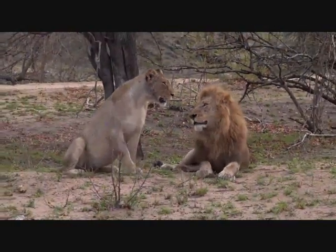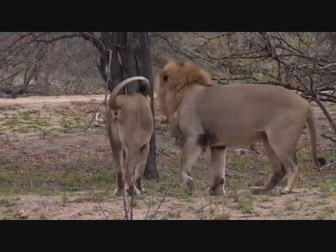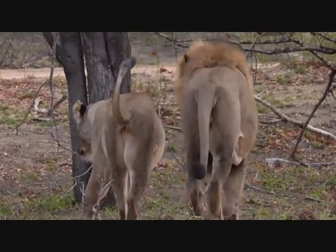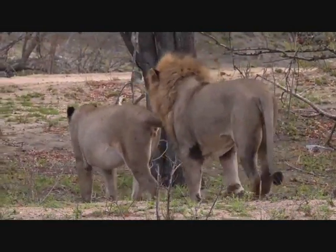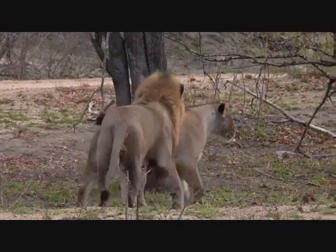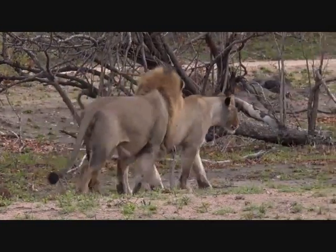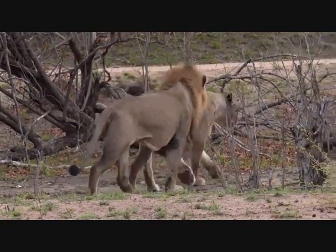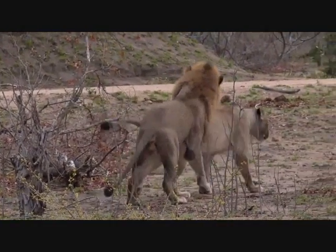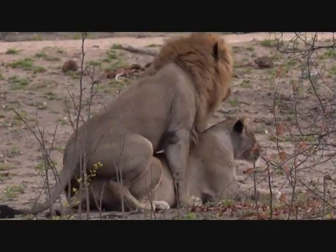Up we go again. I would like to go that way. Nope. I love how he bites her tail. Hey, sit down. Sit down. Hey! Oh, she's going towards Tayla. Poor girl.